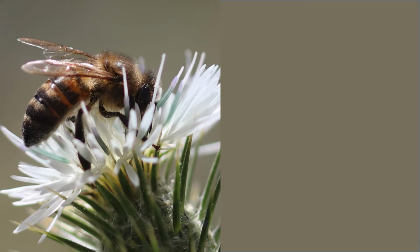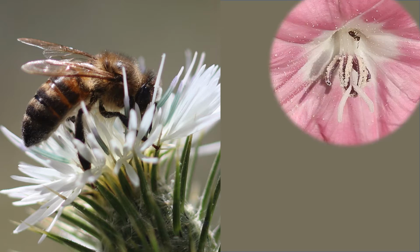This is a bee. There are many kinds of bees. This one is a honeybee, and this is what it eats. Can you see the bits that look like white fingers in the middle of this flower? They're covered in pollen, and that's the white dust you see on those bits. Bees eat pollen. That's why they go to flowers. But they also eat nectar.